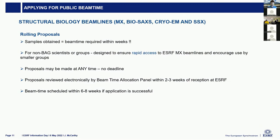For structural biology groups that aren't members of a BAG, we have a rolling proposal system to ensure rapid access, because of course, when you get samples in structural biology, you often need the beam time within weeks before they're destroyed.